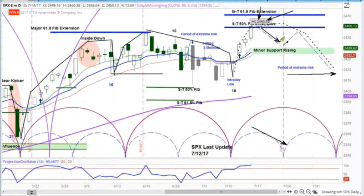We're going to call for a down week. It could get as low as around 2440, which is where this rising support is right now, 2442 as this now moves up. So right in that area, and then after that we get another bounce.